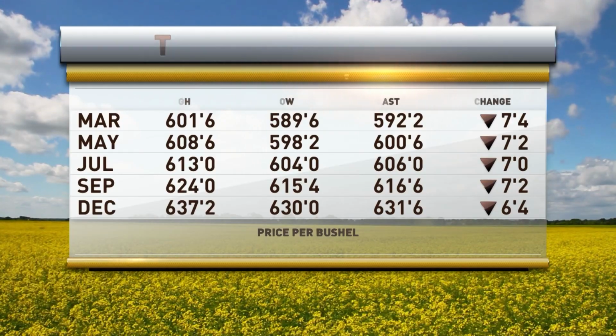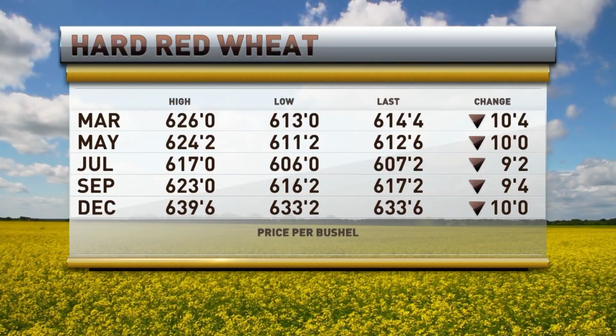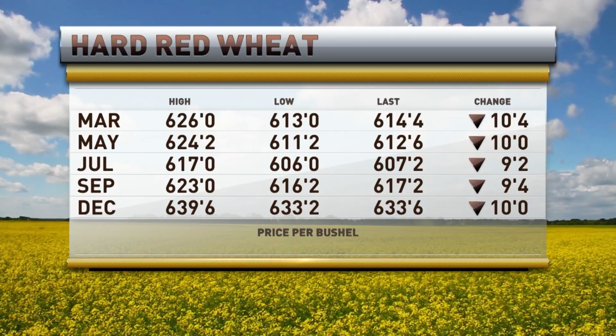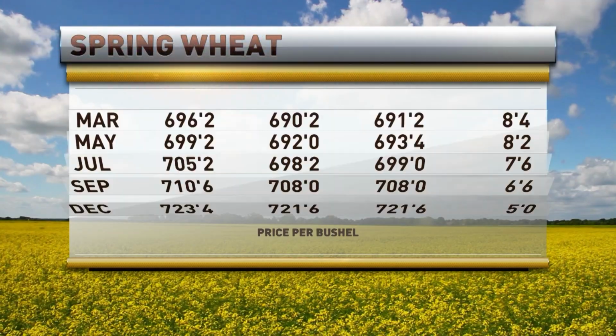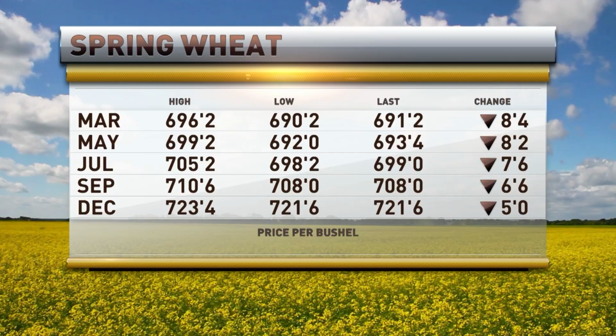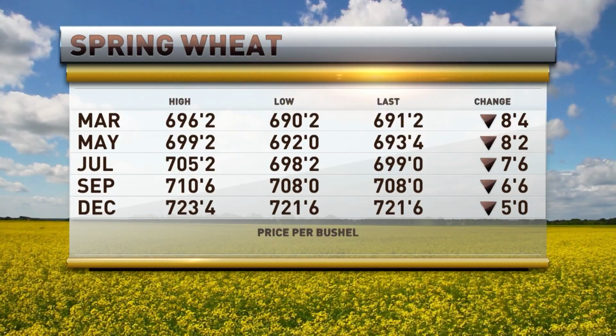Moving right along to the hard red in Kansas City. 10.5 cents lower in that front month. That's March. 6.14.5 is last, a penny and a half off the lows there, and we're a dime lower in the May to 6.12 3/4. Moving right along to the spring wheat in Minneapolis. That's 8.5 cents lower there, 6.91 1/4. We've gotten below that $7 line, and we've also lost it in the May, 8 1/4 cents lower there to 6.93.5.